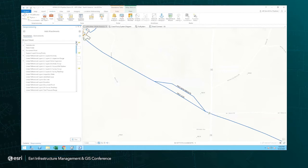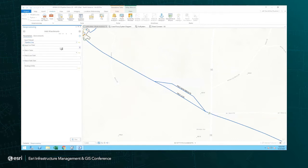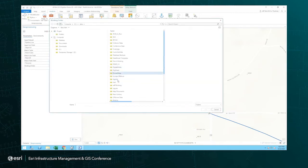So again, my input data set is going to be my pipelines. My join field on my input is going to be my object ID. My match table is that table that I just created. The join field is going to be the match ID. And the file name is going to be my match path. And I'll set this back to that working folder so I can find all those documents.